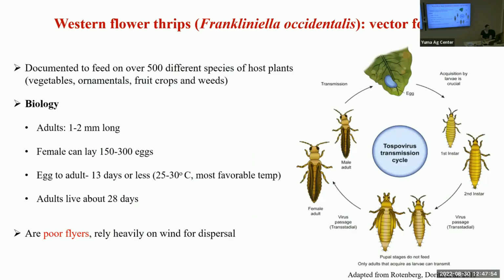Western flower thrips, or Frankliniella occidentalis, is our chief contributor. All tospoviruses are transmitted by at least one species of thrips. The host range for thrips is quite large, and they are known to feed on hundreds and hundreds of different plant species, including vegetables, ornamentals, and fruit crops. It also colonizes and reproduces on several weed species.